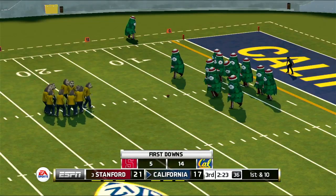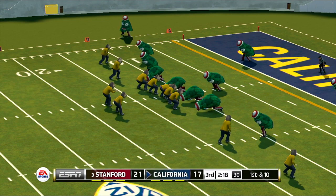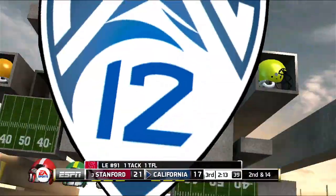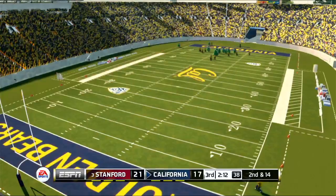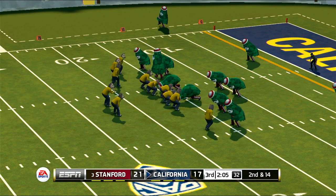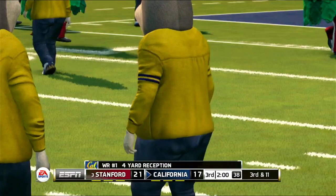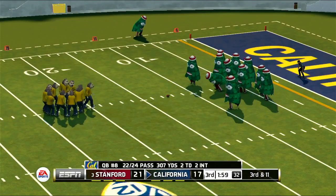So let's see how the defense responds now. It's first down and 10. Down at the 16. There are a lot of players in the college game that can make something happen when the blocking breaks down. But when it's that bad, I don't care who you are, you're going down for a loss. He steps out at the 13-yard line. They'll line it up again on third down.